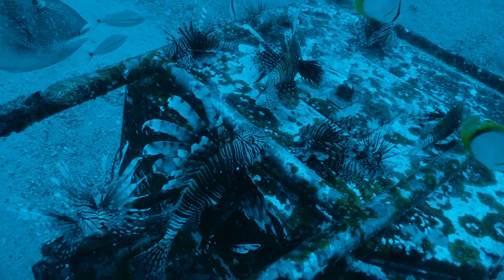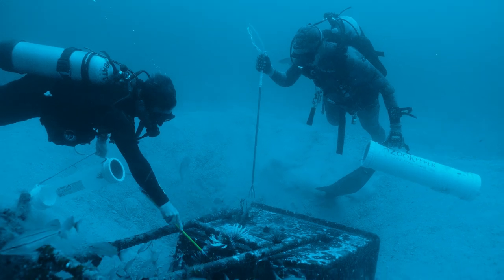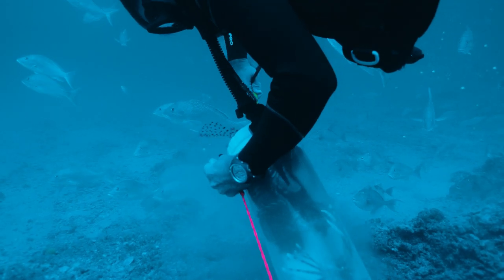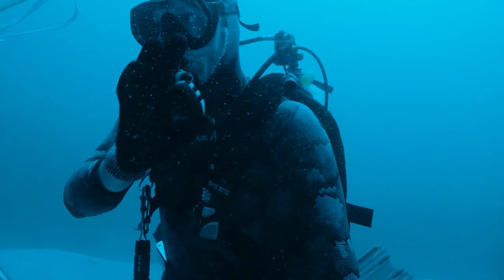They're not a quick moving fish. They kind of stay right where you found them, and you go in with your sling. And if you have a proper way to store them, such as a zookeeper, then you can successfully harvest your own lionfish.